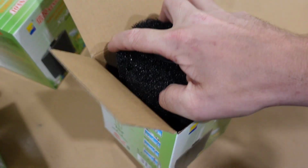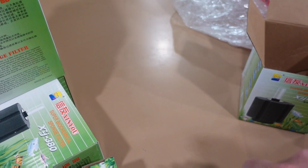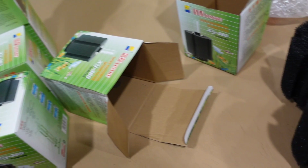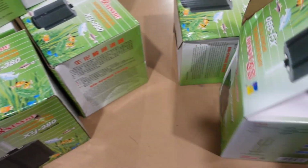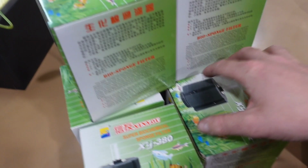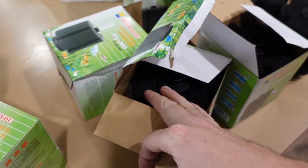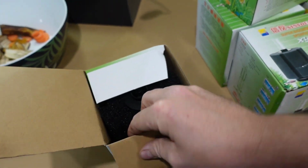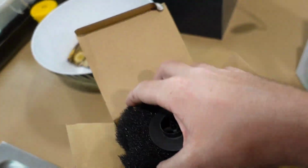Oh, what? They are the high flow, guys. No way. No, you're joking. They're in the wrong box. That's so bizarre. High flow, high flow. I'm like 70% sure they're the high flow.